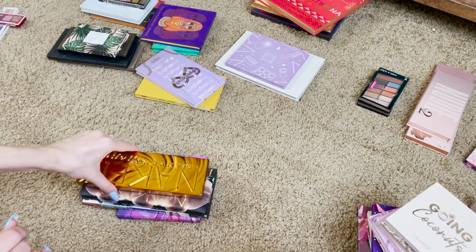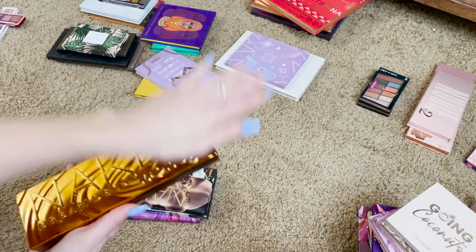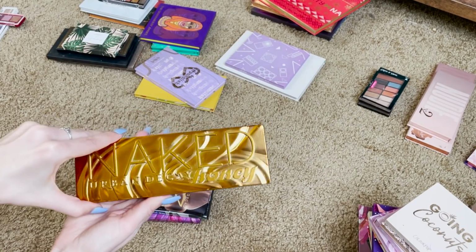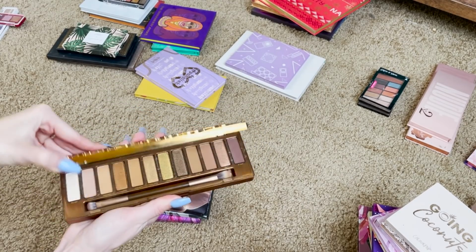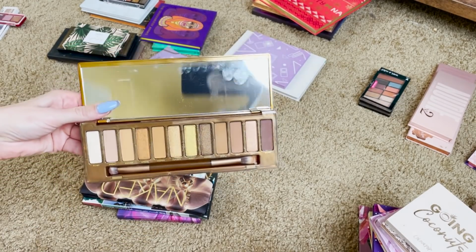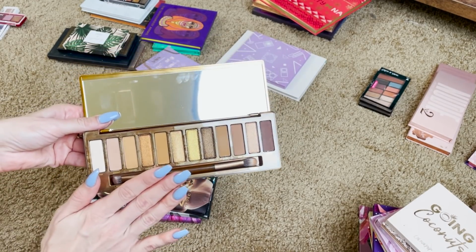Okay, and then I've got my stack of Urban Decay palettes. So let's go through these. So this is the Urban Decay Naked Honey. I love this one. And actually I need to put this in my drawer because I haven't reached for it in a long time, but it is definitely one that I want to keep.